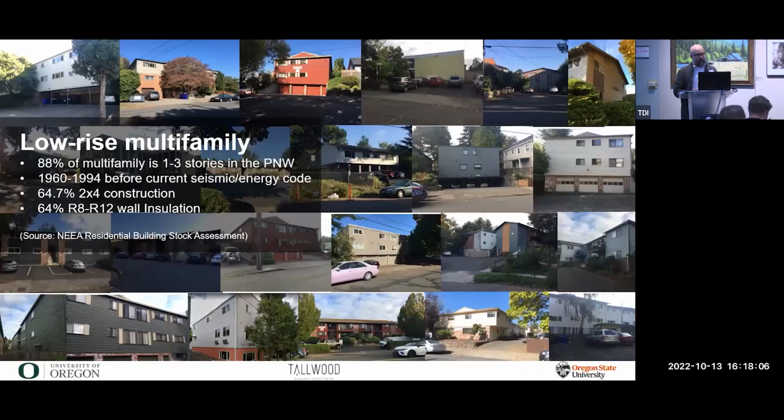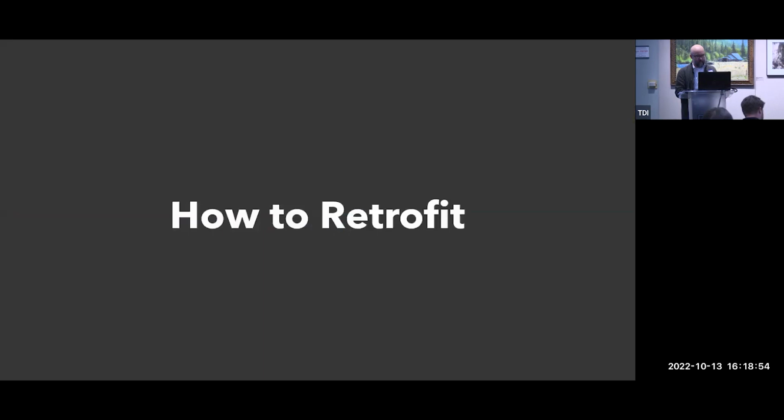So a lot of housing around here you've seen, and this is ubiquitous housing, multifamily housing, 1 to 3 stories. A lot of it was built between 1960 and 1994, before current seismic and energy codes. And 88% of multifamily is actually in this 1 to 3 stories in the Pacific Northwest, according to NEA's building stock assessment. 64.7% of that has 2x4 exterior wall construction, and 64% of that is R8 to R12 wall insulation. So there's a lot of opportunity to improve operational energy in these buildings, doing deep energy retrofits, as well as seismic issues. You see a lot of soft story buildings in these images here.